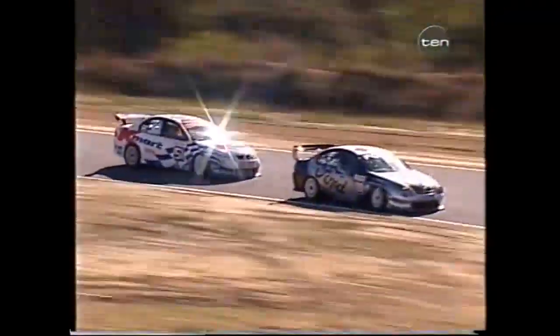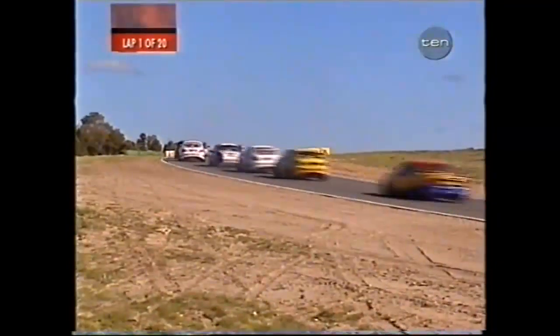Turn 4. An awkward start. Something went wrong with the automatic light system and they had to resort to the national flag, and Glenn Seaton's got problems. If you look at the FTR Falcon, you'll notice that the front air dam of the car is actually dismounted on one of the sides there, and it's dragging on the road. That will inevitably force him to stop.